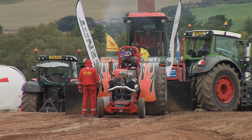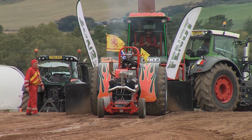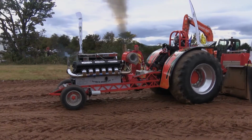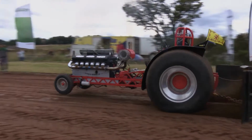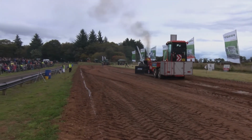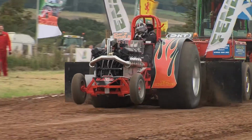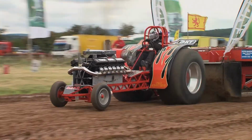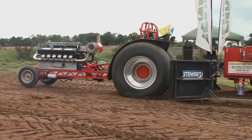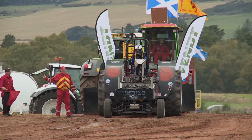Second machine out is Kit, driven by Chris Knight. Kit went on to win the STPC Championship for the year, but will they win on the day as well? Well, looking so much better than their run last night. Not quite got the speed on the limit, a lot of up and down too. Are they going to do it? Yes, of course he does. Just sneaking past the full pull line. So that ends in a draw on the day.